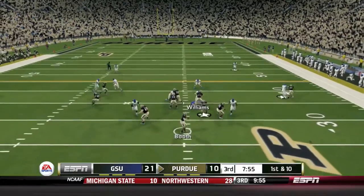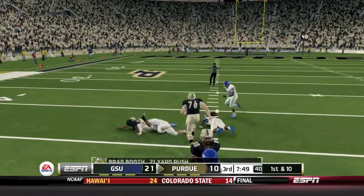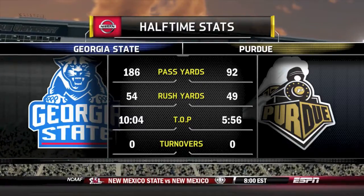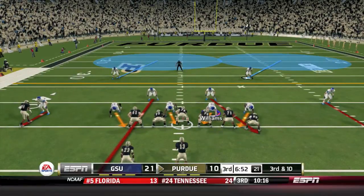Purdue starts the second half out on offense. Booth back to pass. He's going to take off as he sees no one open downfield. He has the first down and more. Pass midfield for a 21-yard gain. Looking at the first half stats here, Georgia State continues to put up numbers here early on in the year. Over 200 yards of offense in that first half for Georgia State.